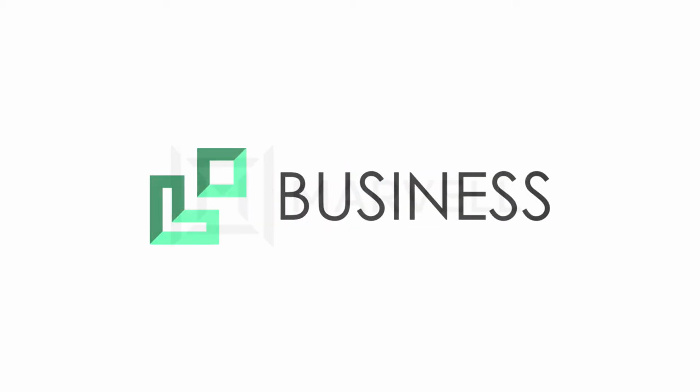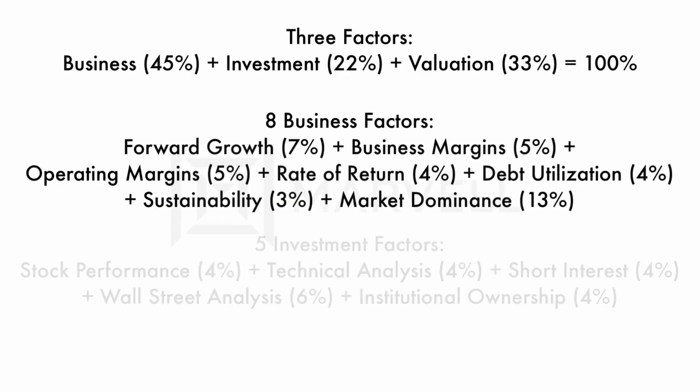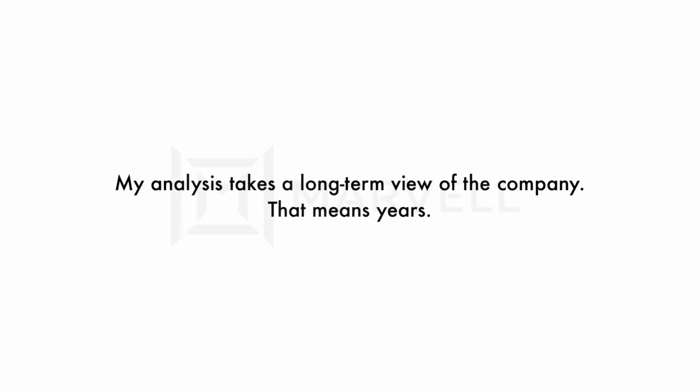I've divided this analysis into three major factors: business, investment, and valuation. Each factor is then divided into 14 smaller metrics. Each of the three factors and their 14 metrics are given different weight, together adding to 100% of the analysis. They'll be graded on a scale from 0 to 10, with 0 being the worst and 10 being the best. When the analysis is complete, I'll give a final score. My analysis takes a long-term view of the company.